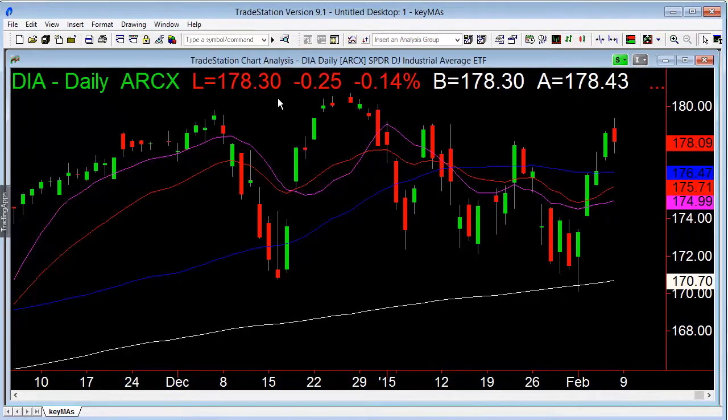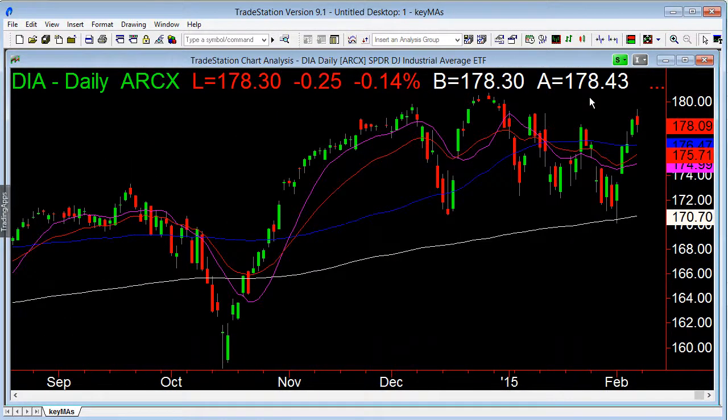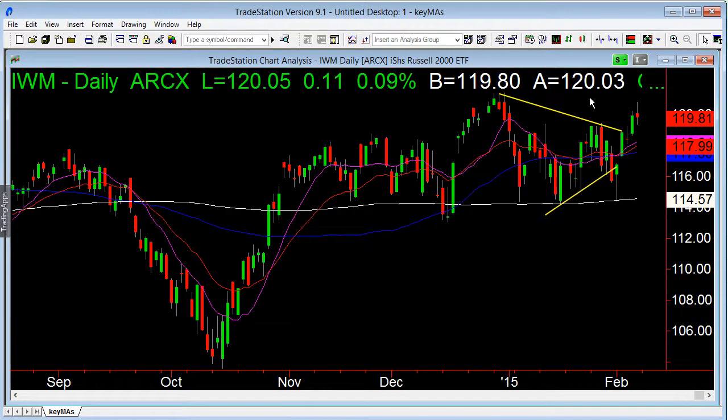Diamonds look similar. I mean, we could run a fib grid on the diamonds too, but I don't put a lot of weight into the diamonds. I look at them just to see if there are any glaring divergences, and right now it's converging with the S&P 500. I'm definitely going to cue off the S&P 500.